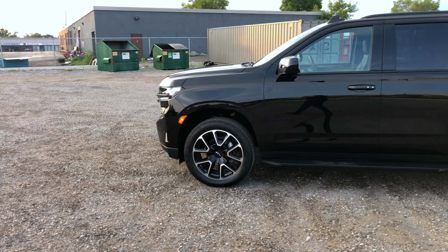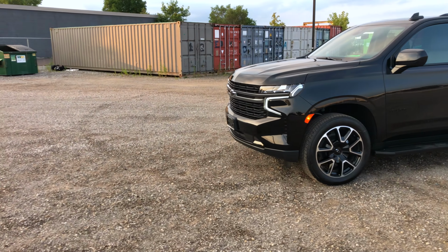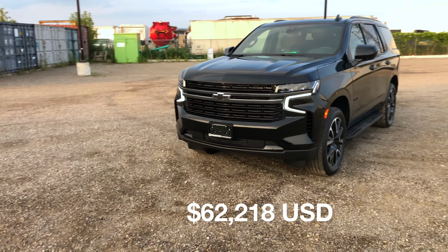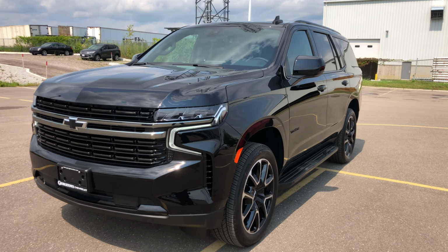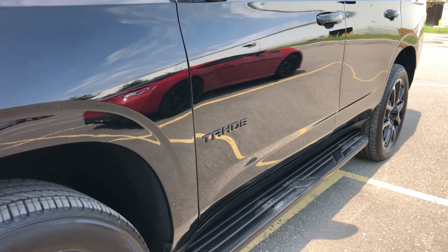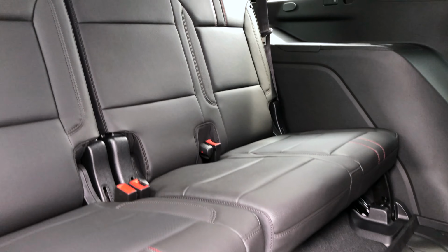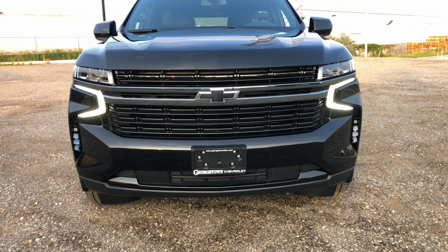We are looking at a sticker price of 77,000 and change Canadian, or for our US viewers out there, 62,000 and change USD. This is before taxes, of course. Now, this is by no means an inexpensive vehicle, but I feel like you get great value for the money. There are not too many trucks out there that fill the specific niche of a luxury 7 to 8 seater SUV that also has the capability of towing nearly as much as a full-size truck.